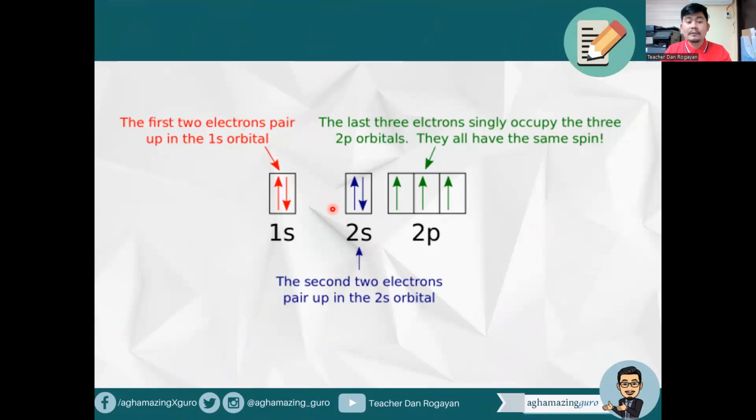Ayan. So, nasabi natin kanina, when we fill, for example, the arrows in the different orbitals, for example, the S orbital, first up, then down. Then for example, 2s orbital, up and down. Wala nang problema kasi s orbital ito. But for the p orbital, for example, there are only 3 electrons that should be occupying our orbital.